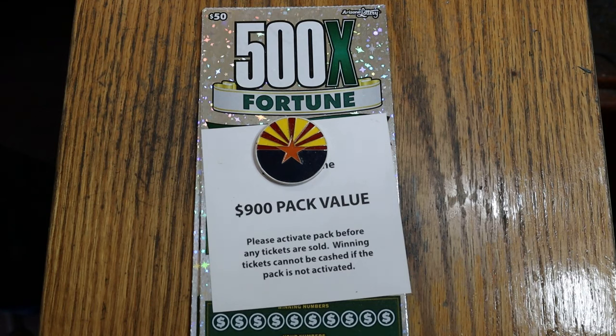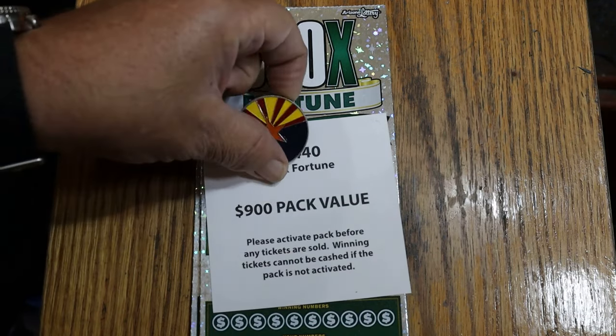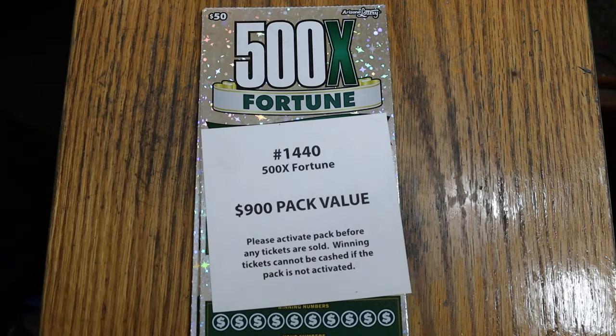Welcome to part two of the full book of the brand new Arizona Lottery Big Boy, the $50 500X Fortune. So far, I like this ticket. I like the way it scratches, like the way it photographs, but so far, we still haven't found anything major. You can watch part one to see how we did if you're just tuning into this one. And at the end of this session, I will give you the total for the book. It's a $900 book. Part one was $450, and part two is a $450 set.